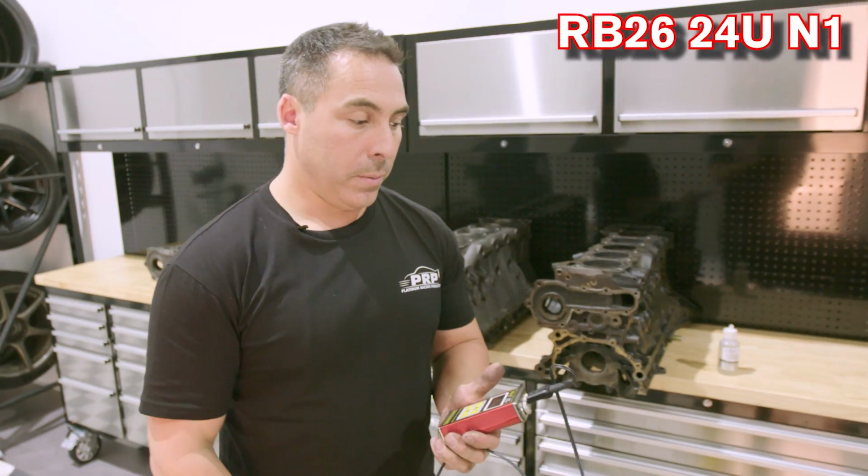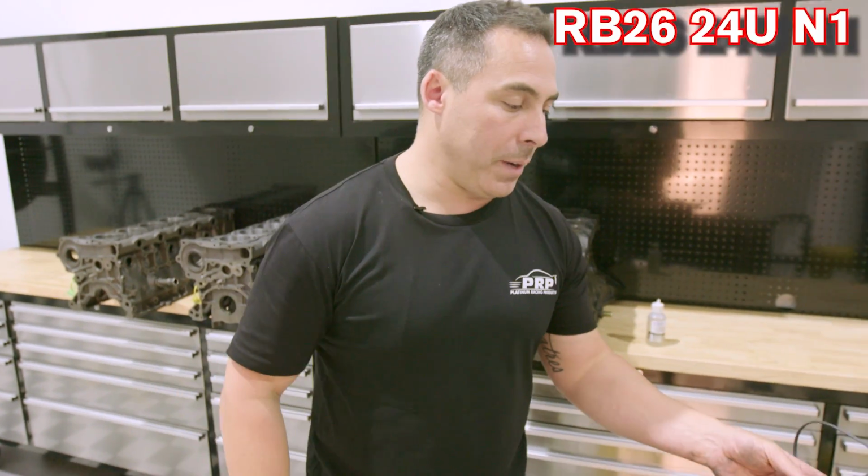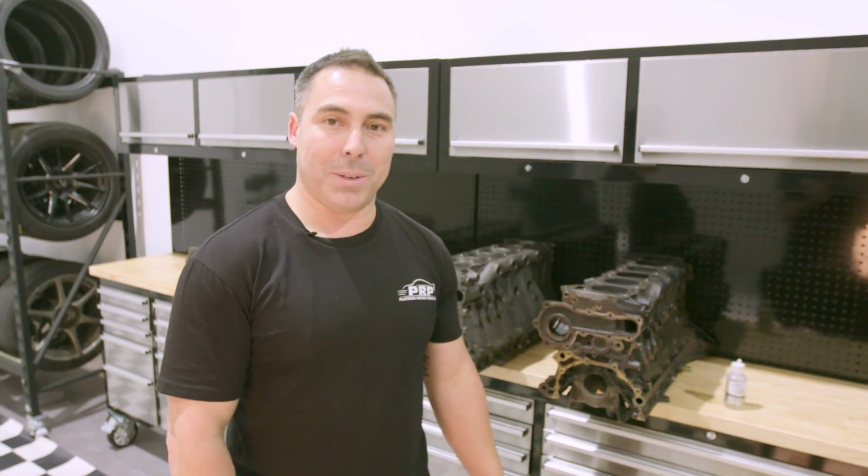All right, we're leaving the best to last here. My favorite, the RB26 N1 24U block.